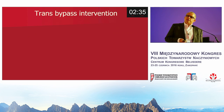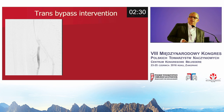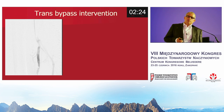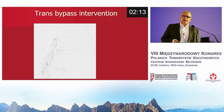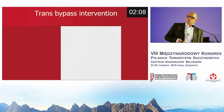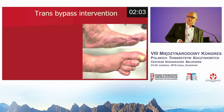Trans-bypass intervention is just one of the applications of this technique. This is a patient who had a non-healing forefoot wound. He had a previous fem-pop bypass. We felt that maybe indirect revascularization in his case would be successful. However, with this appearance of the foot flow, it was clear to us after a while that that was not going to be the case. So again, this is a trans-bypass angioplasty of the dorsal pedal artery, and after opening and partial foot amputation and advanced wound healing, the patient was able to preserve foot function and the ability to ambulate on this limb.